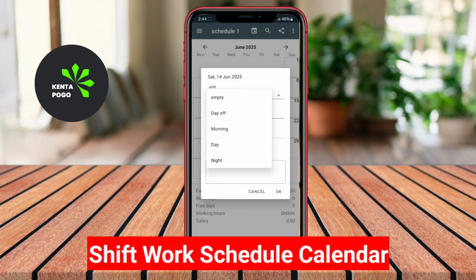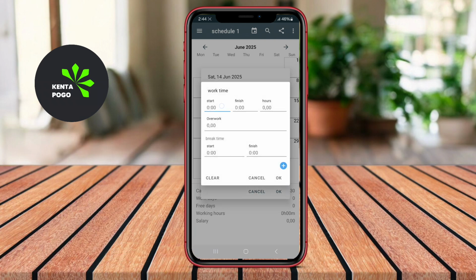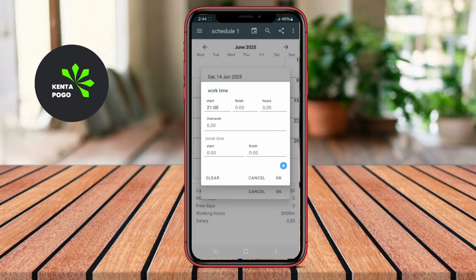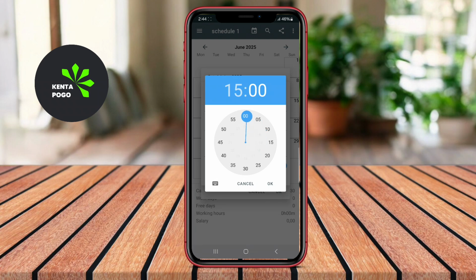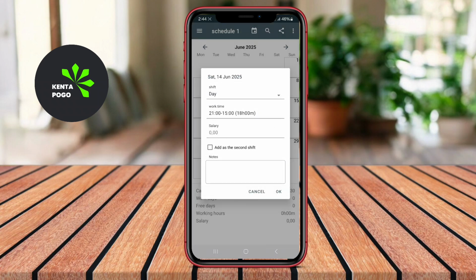Shift Work Schedule Calendar. Shift Work Schedule Calendar is a straightforward app focused on helping users manage their work schedules with ease. It provides an easy way to input shift details and view them in a simple calendar layout. The app supports multiple shifts and offers color coding options for increased clarity.